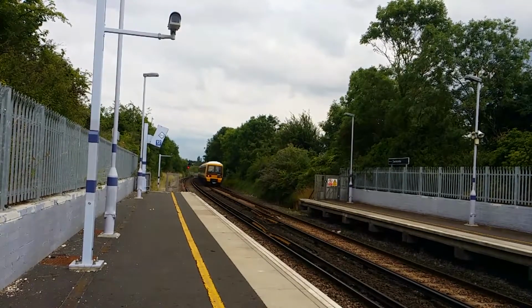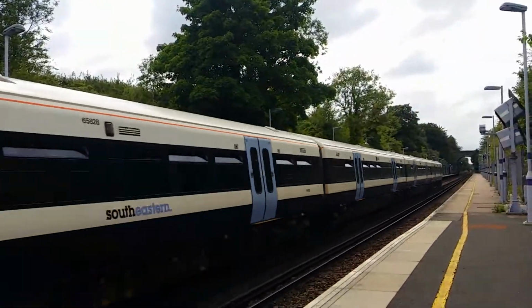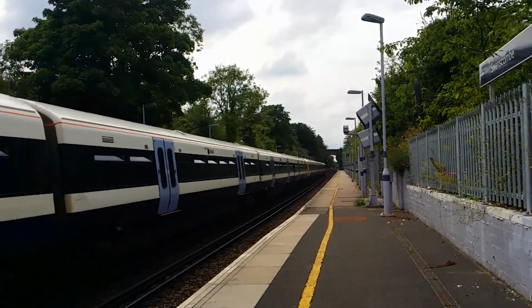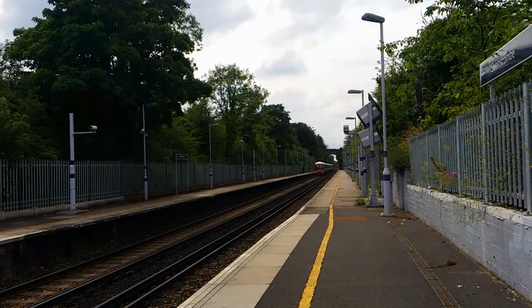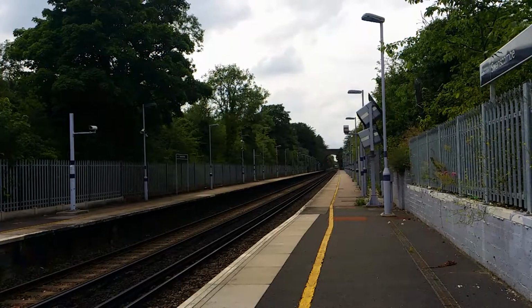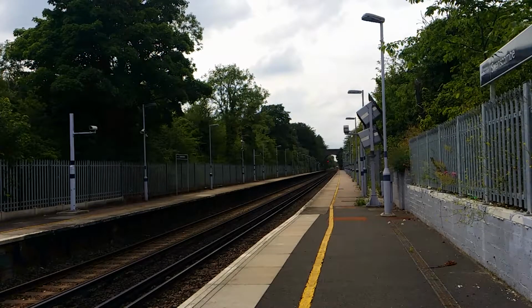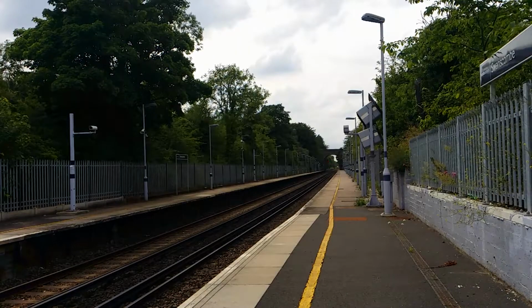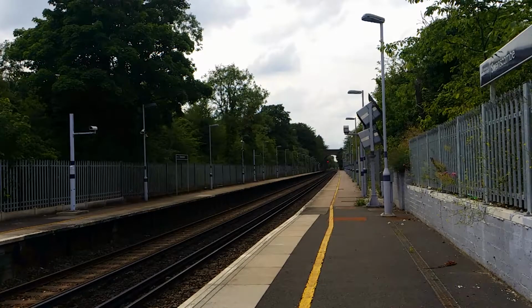I'm now passing is 465. That's 465 079 and 176 with a lovely free time. On 2 Alpha 50, the 1551 Southeastern service from Gillingham to London Charing Cross via Woolwich Arsenal and Lewisham. So as that heads off towards London, towards its next stop of Greenhithe, we will see what's next here at Swanscombe on the North Kent line.